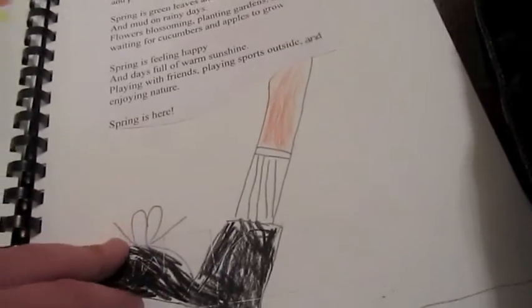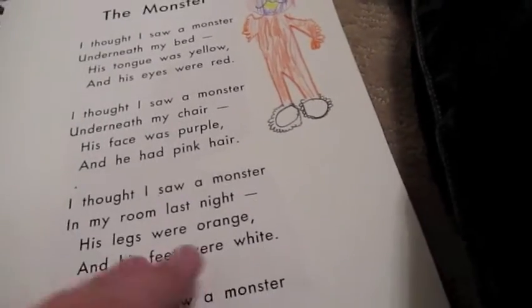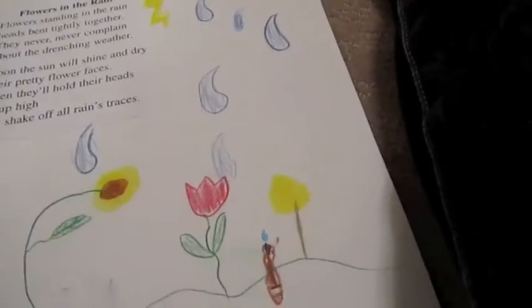But it looks like they're wearing Heelys. Actually, it might have been Heelys. I don't know when Heelys were a thing. I don't know if they were a thing yet then. I remember I had them in 2nd grade, but I don't know if they were a thing back then.